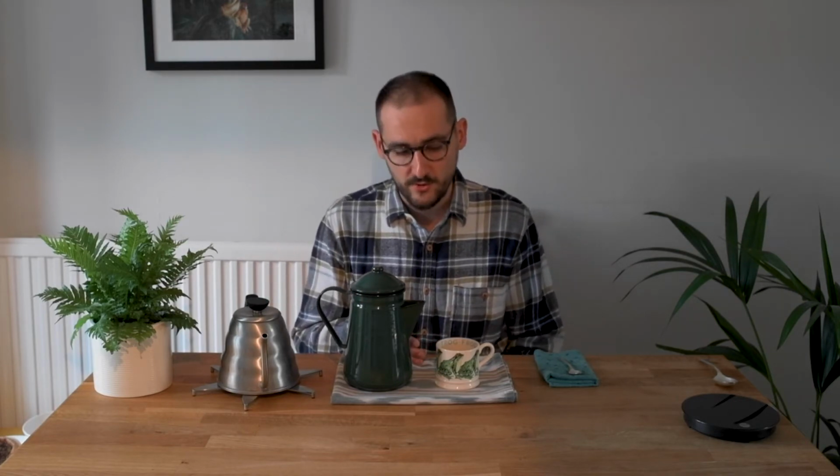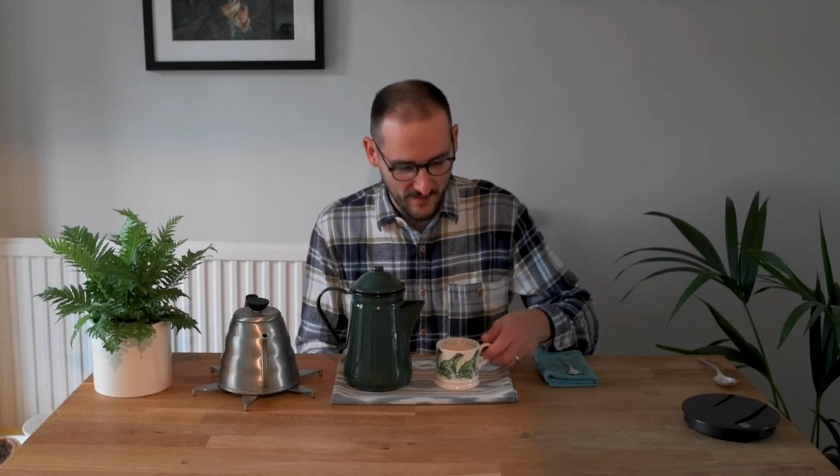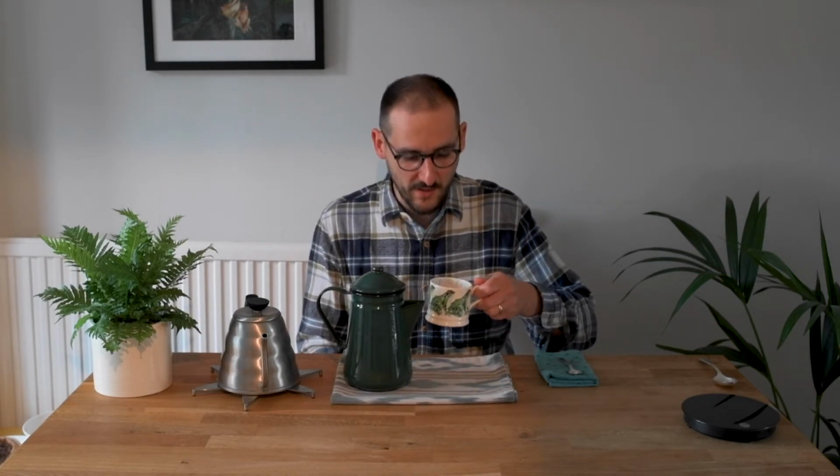Really, really accessible for people that might be a little not so sure that they like specialty coffee because of the high acidity. This is a really great introduction coffee for them. If you were going to be sharing a pot with a friend who wasn't so sure about lighter roasts or specialty coffee, definitely a good gateway coffee.